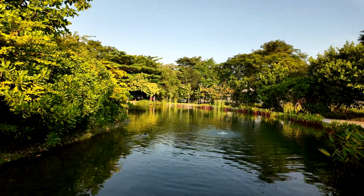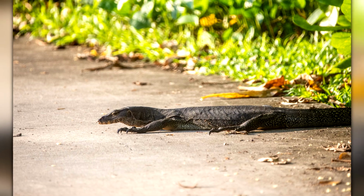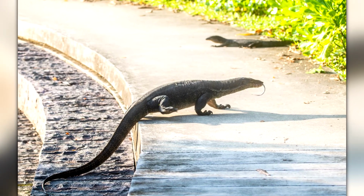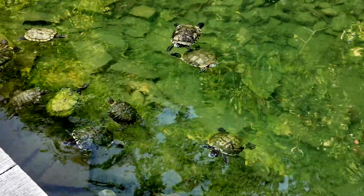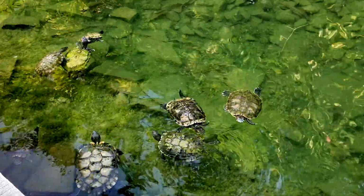Where I live, we actually have quite a few of these monitor lizards in our compound. Within the condominiums that I live in, they actually live right inside, and in some ways they're harmless. They don't really disturb us, so we kind of leave them alone. More tortoise swimming about happily.